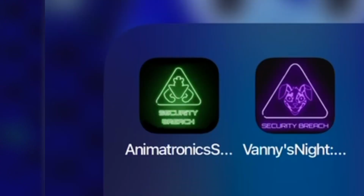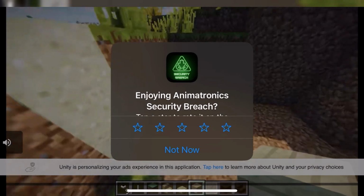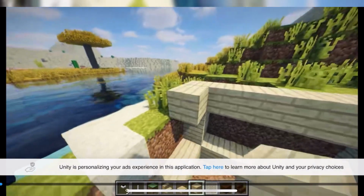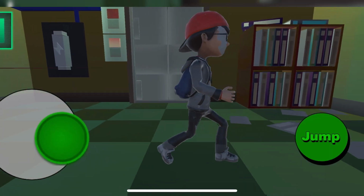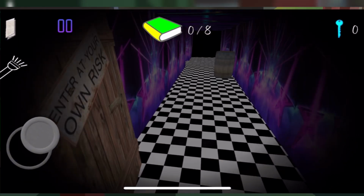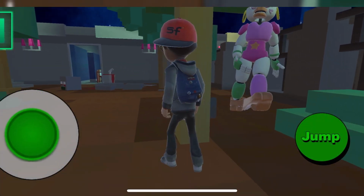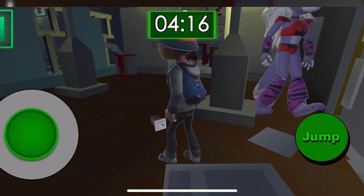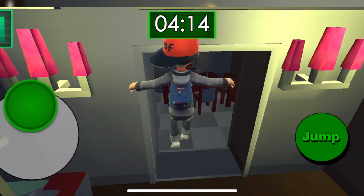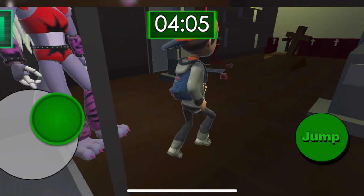Next up is Animatronics Security Breach. Also, I would like to mention that this game has so many ads. Like every time you lose, click on a button or something like that. It's dumb. Now, this is not the same game from the beginning of this video, but it's just so weird. And as the name implies, you get chased by the animatronics from Security Breach, which look like... what's that word again? Oh yeah, garbage! Let's just move on before my brain melts from this garbage.